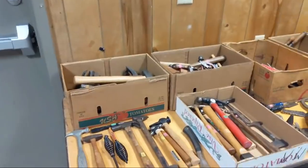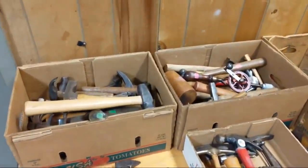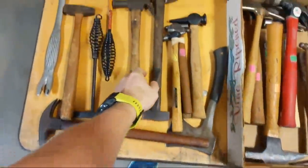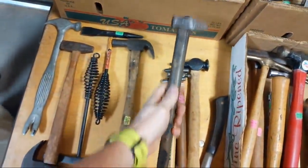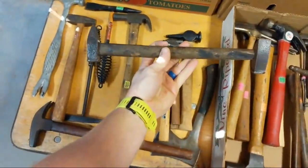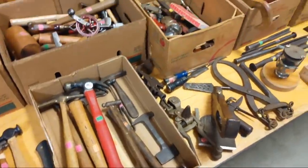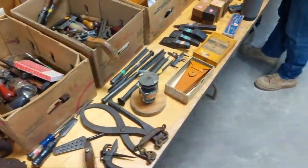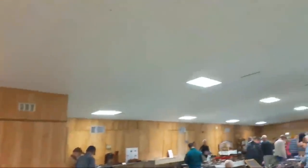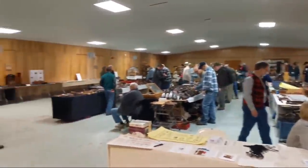So this is one of my favorites, where we got just boxes of random tools. Hammers, mallets, some really interesting ones. I love these. Look at that little thing. Two-headed. That's kind of cute. Yeah, all hand tools. Well, I mean, there's a couple power tools in here, but I'll give you another pan around. All of this is all hand tools.